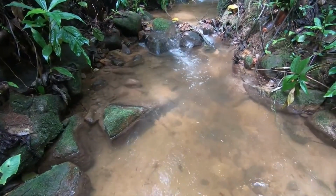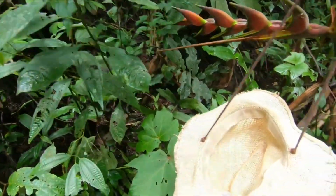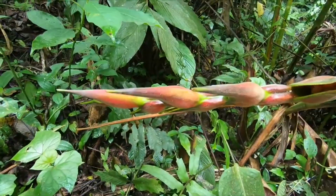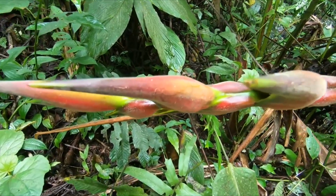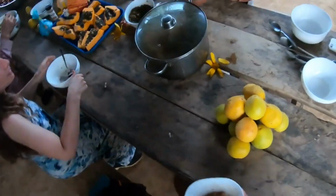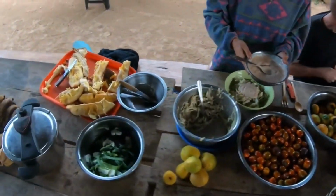Here we're filming underwater, I believe. And then back to the surface. Bubbling brook all the time. Here we see Martin's hat and a tropical flower. These tropical flowers are quite common and beautiful.